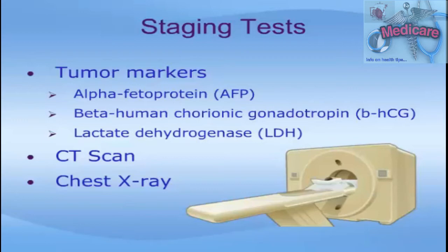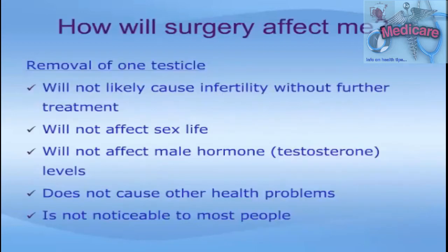To complete staging of the cancer, a chest X-ray and abdominal CT scan will also be performed. The purpose of these is to determine if cancer cells have spread into the lymph nodes or other organs in the abdomen. Depending on the results, your urologist will be able to make some preliminary decisions about additional surgical procedures that may need to be done after the removal of the testicle, or other treatments such as radiation therapy or chemotherapy. For almost all men, removing one testicle will have no significant impact on his fertility, in other words, his ability to father children, or his sex life.